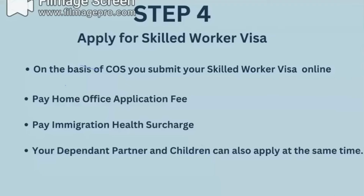And your dependent partner, your children can also apply at the same time. You're not required to wait for your visa first. They can also submit the visa applications with you. So some people think that first the lead applicant must get the visa and then the dependent partner and children can apply. No. So you can apply together. There is no such bar.